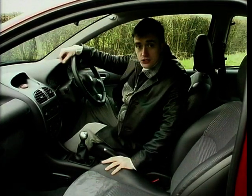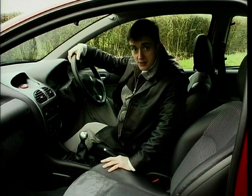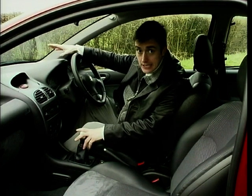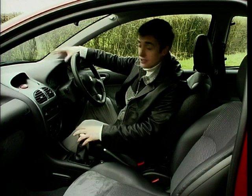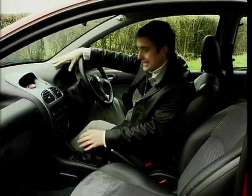It may well be able to trace its line directly back to one of the original small hot hatches, but the 206 GTI feels about as big as the factory that they built the original 205 in. But that said, once you are in here, it's a very nicely understated cabin. It does feel very well designed, with lots of nice touches. I do like the sporty little instrument binnacle and the little chrome gear lever.